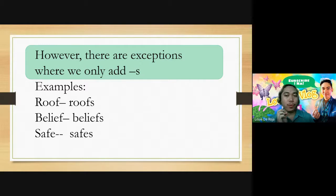So all we have to do is to look the word up in the dictionary, or kung may app kayo dyan sa cellphone nyo or sa laptop nyo or sa Google, search nyo lang yung word, tingnan nyo yung plural form niya para hindi tayo magkamali, kung gusto natin gamitin yung words na to.